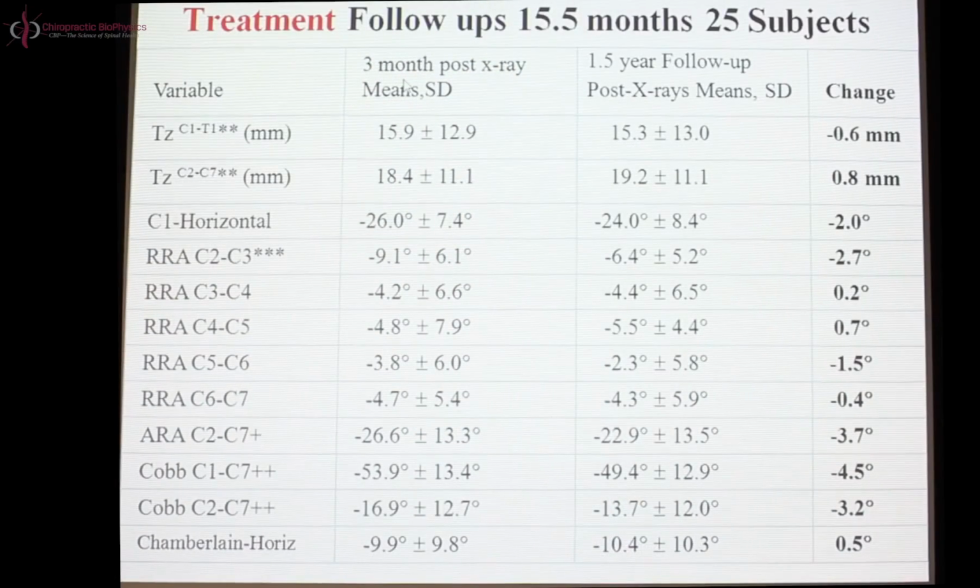15.5 months later in the treatment group, with no care, 25 of the 30 subjects come back. Here's what we find. So here's my follow-up x-ray after treatment, so I have correction, and then here's my 1.5 year follow-up, and we see we've lost just a couple degrees of the curve, but it's still mostly maintained its correction. We've maintained about 75% of the change in the cervical curve with no care. This is huge. What this means is for most people, we see stability of this correction. Now, they did lose a little bit, so it implies that you have to do something to maintain this improvement. However, for the most part, it's reasonably stable.